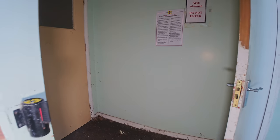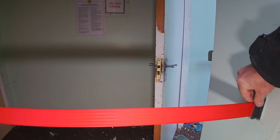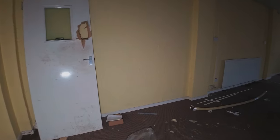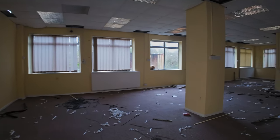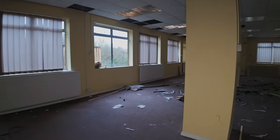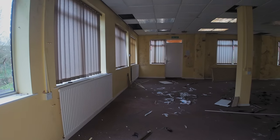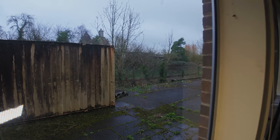Bits of a toolkit. More offices. Doors open. There's no door. Look. You shall not pass. Yeah, okay. But I am passing. I'm passing right now. Look at it. Why? I'm sure somebody could have done something with this, you know? Right next to the railway line.